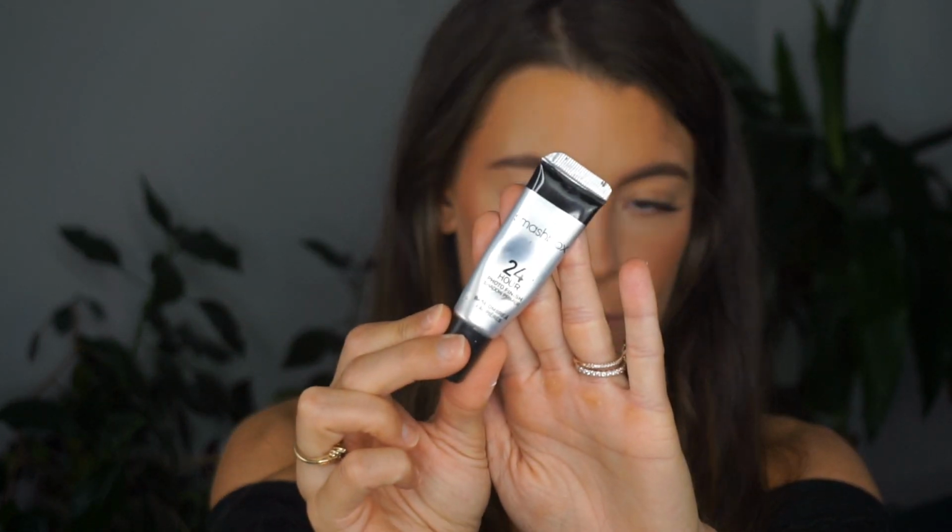So next I'm going to do the eyes. It's going to be a really quick, easy eye look. And first I'm going to go in with primer. I'm going to use this Smashbox 24-hour Photo Finish Shadow Primer. This is not my favorite primer, but I'm running low on the Urban Decay one that I use all the time, so I need to go pick more up of that. So I figured I'll just use this.